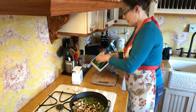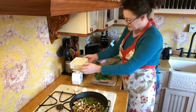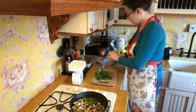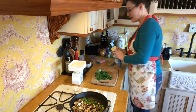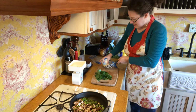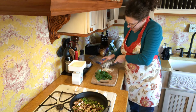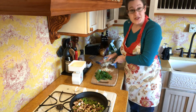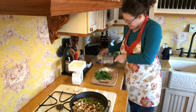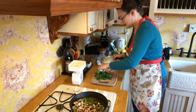So I have my top to my scale. I'm just going to set these spinach leaves here for a minute. Make sure I'm back to zero. Okay, so I'm just going to shred for a little bit. Where'd my shredder go? And then I'll measure and see how much I have. It doesn't take much, just enough to add a little flavor. So I might try and do 1/3 of an ounce per serving. We'll see how much that is.